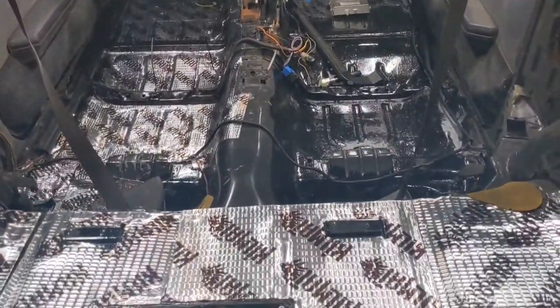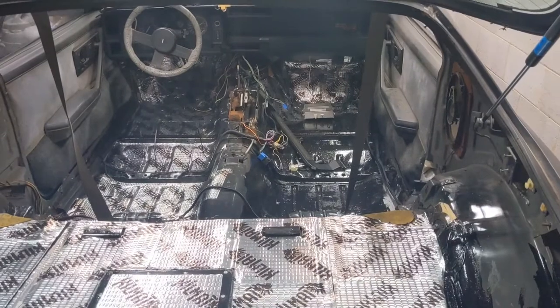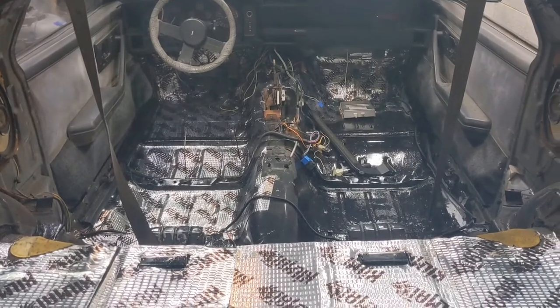All right, well, I got a lot of the Kilmat in, but it did not have enough, so we won't be able to put the carpet in on this episode, but maybe the next one. We'll see how it goes. I had to order another case. So if you're going to order it and do as much as I did, you need two cases.